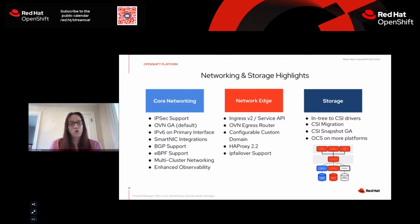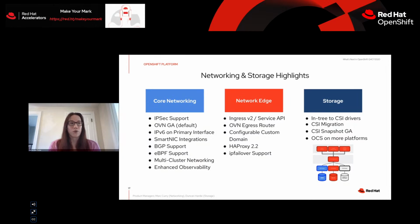Shifting to storage, in the nearer term, we are going to be supporting snapshots with CSI drivers that do have support now, with OCS and CNV, which already support snapshots. This will be what is known as crash-consistent snapshots, what you get if you remove power from a system with a journaled file system.